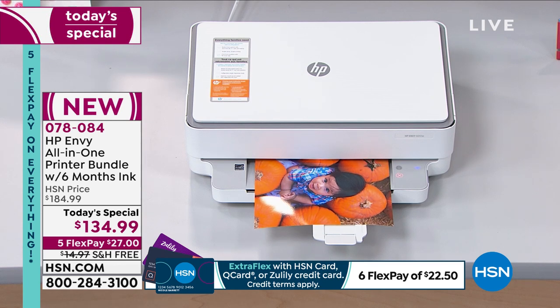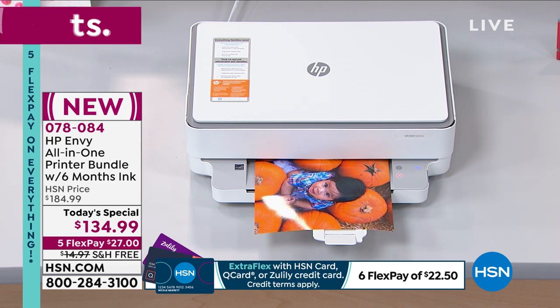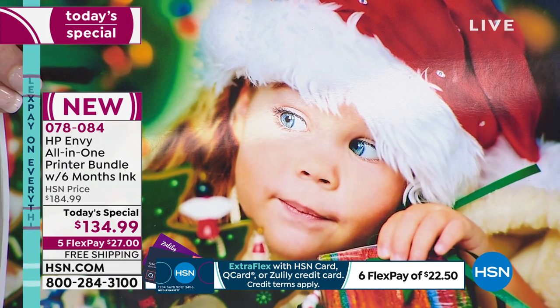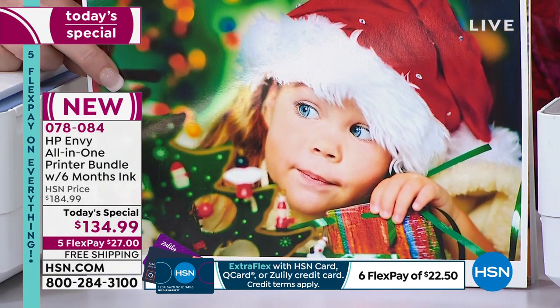Our today's special, one day and one day only, $134.99. We're including the opportunity to upgrade to HP Plus, which gives you an extra year of your warranty, doubling it, and 6 months of free Instant Ink. It's $27 on any credit card. We will ship it to you for free. You choose the blue or the gray.